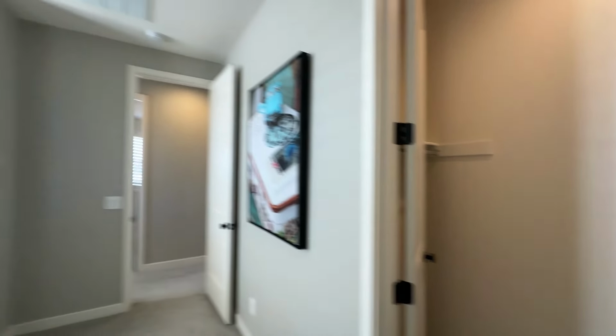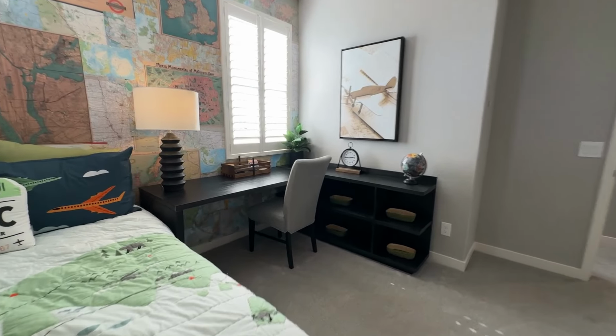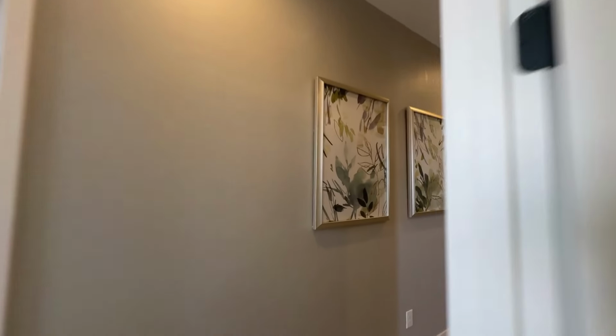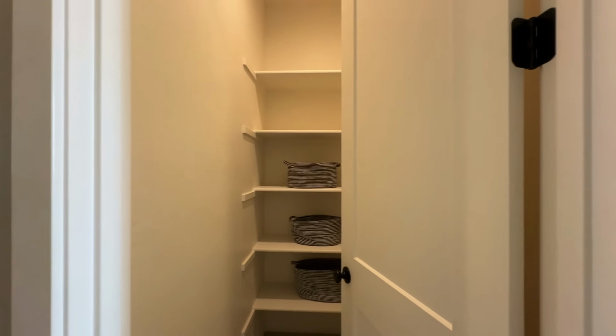And then I just thought this was kind of interesting, this piece of furniture next to the bed. Kind of a desk shelf combo. Always getting good ideas in the model homes. And then over here, you have yet another linen closet, and it is pretty deep.